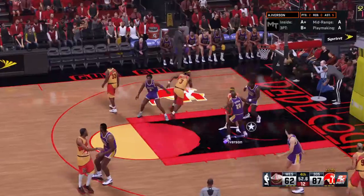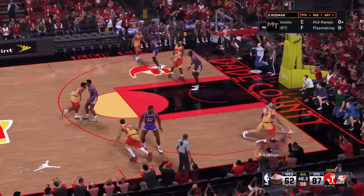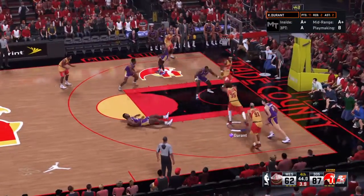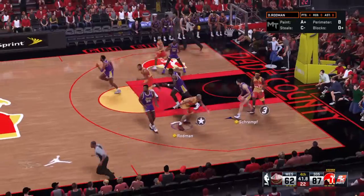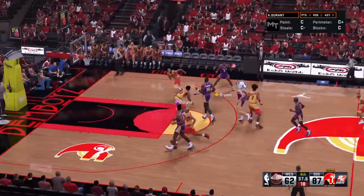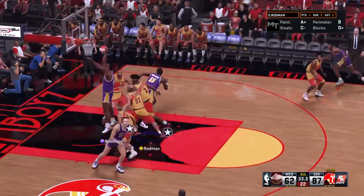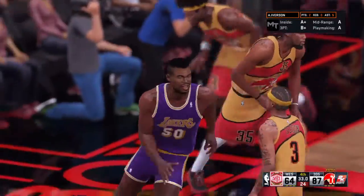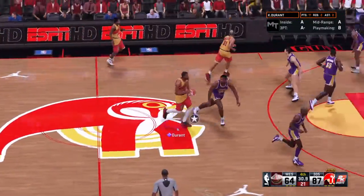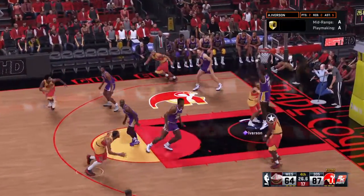Back to Iverson. Out to Thompson. Out to the right wing. Outside Durant. Down to 5 on the shot clock. And it's shot back by Mutombo. Outside, Kobe. Here's Robinson, and he makes it look easy, dunking it hard with one hand. And he bangs down the one hand. Two very easy points right there for sure. Yeah, he'll take those all day.